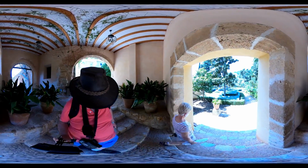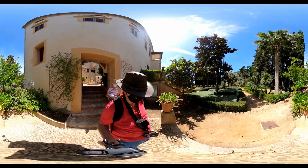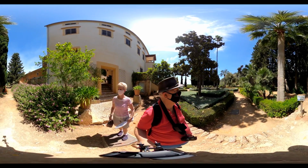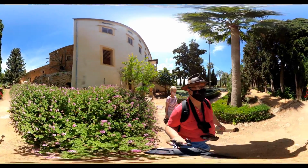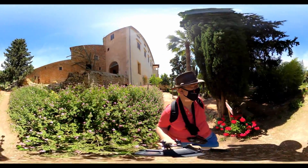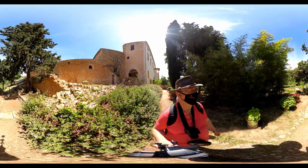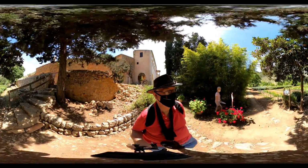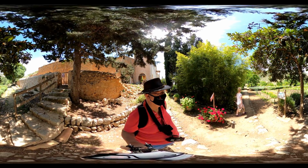Getting more steps. Very big steps. So we've got the different garden areas down here. We'll have a look because we like looking at the plants. Lots of wild looking flowers to me, where they're trying to grow traditional plants that you normally find here in Mallorca.